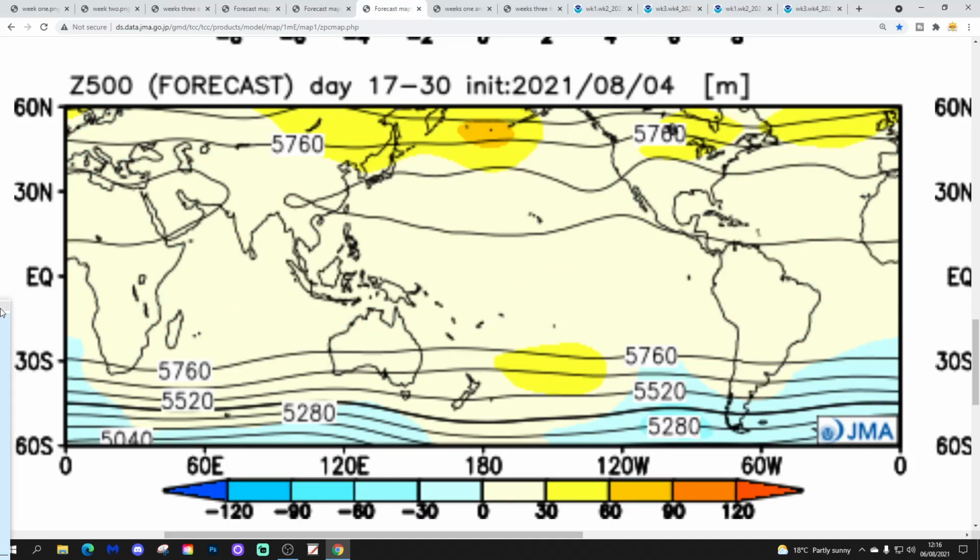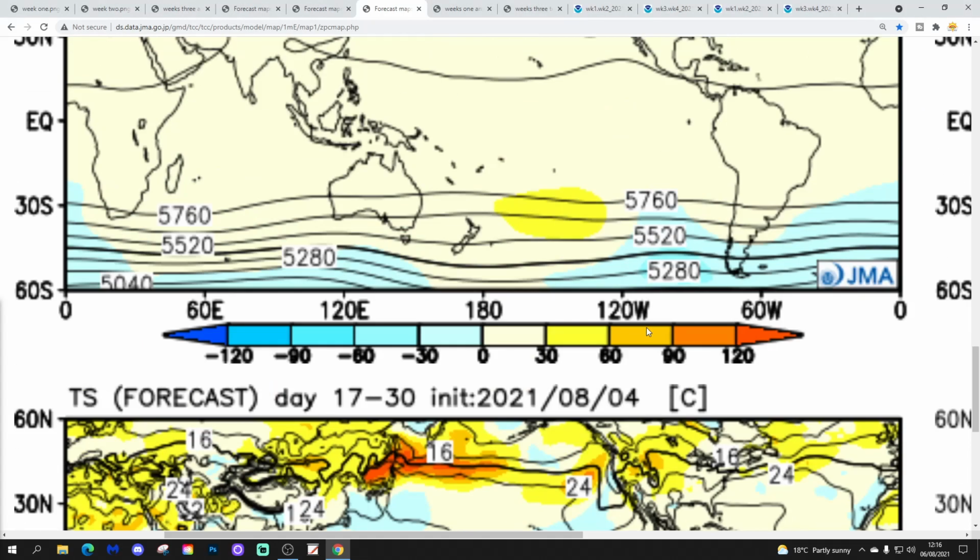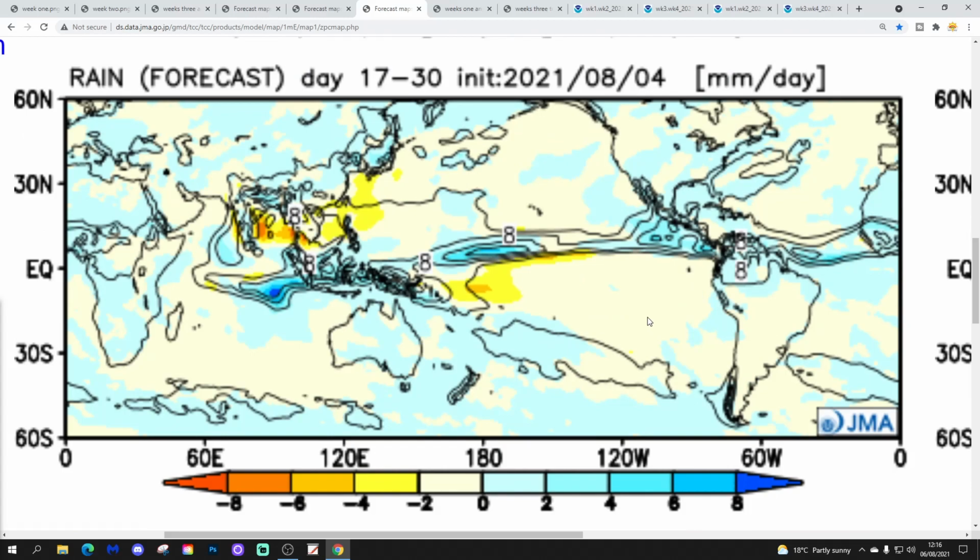And then weeks 3 and 4 are going to take us from the 20th of August to 3rd of September with above average heights sort of to our north and northwest, and also to our northeast. Also, I'd probably bring in a lot of easterly winds at the end of August. Temperatures are still warmer than average, so this is quite a warm August being predicted by the JMA seasonal model, or JMA extended model this week.